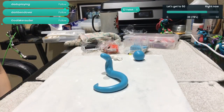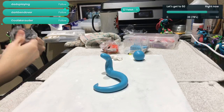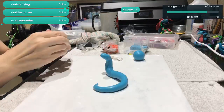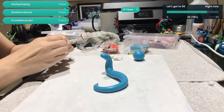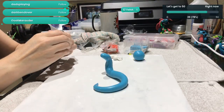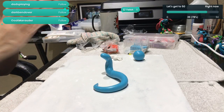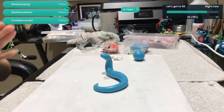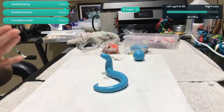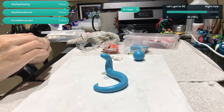Now we have the pose. Let's start getting the black on. Crinkles. Okay.